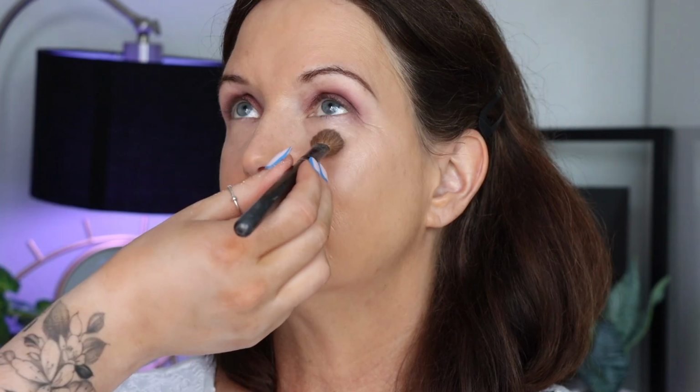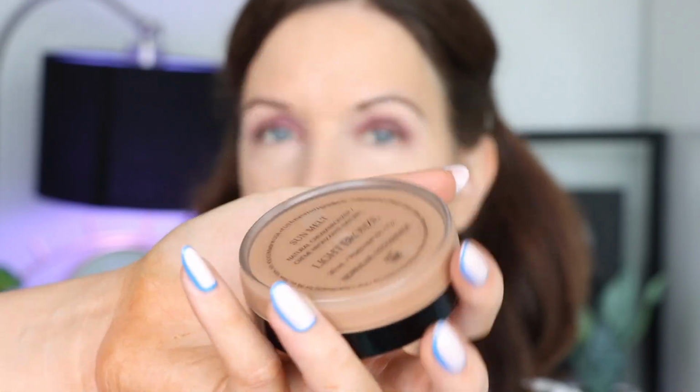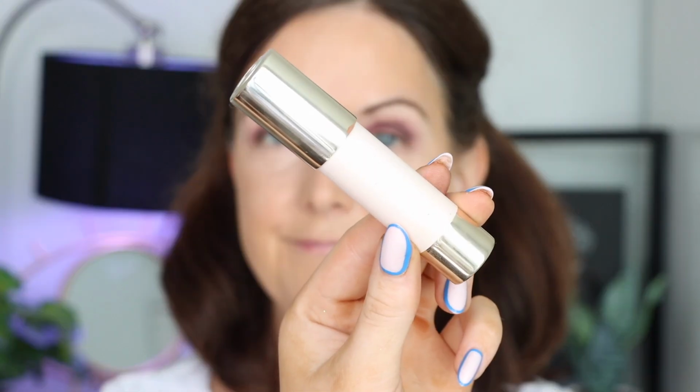And then again, I went back in with that RCMA No Color Powder, and I just used that to lightly set her under eyes. And last time I did her makeup, I used all cream products, which I thought looked really good. So I wanted to use a cream bronzer. So I went in with the Saie Sunmelt in Light Bronze and realized it was way too light for her. It was like barely showing up, so I had to switch bronzers. I switched to the Rare Beauty bronzer stick in Happy Soul, and this one showed up perfectly on her.